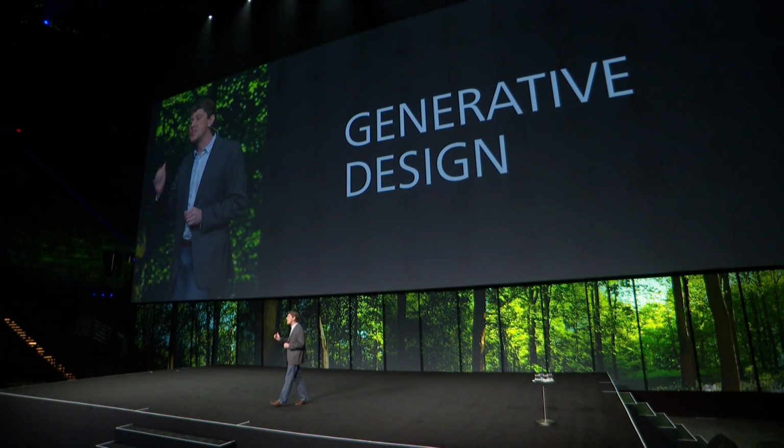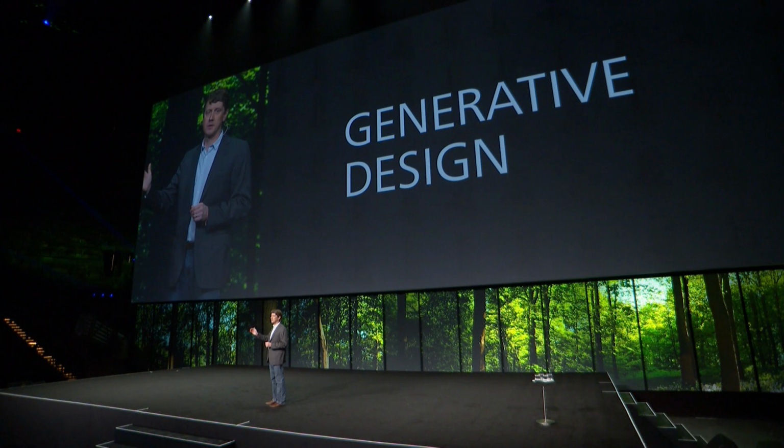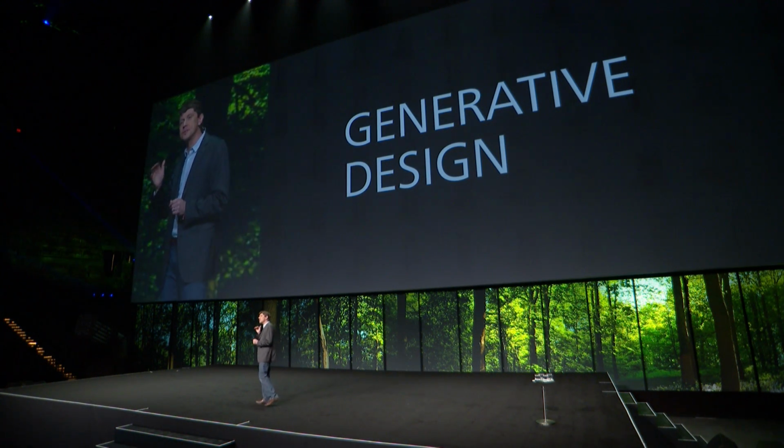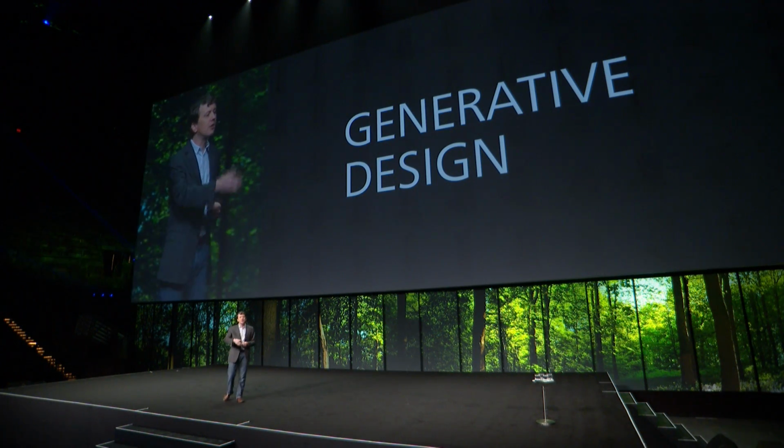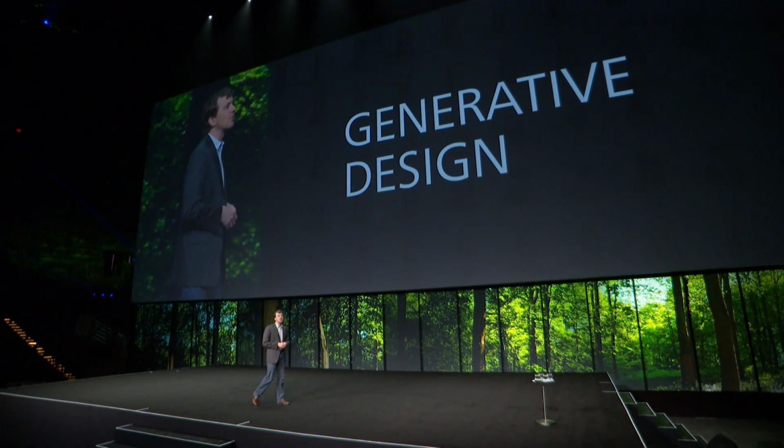Generative design starts with your goals. Then it explores all of the possible permutations of a solution through successive generations until the best one's found.